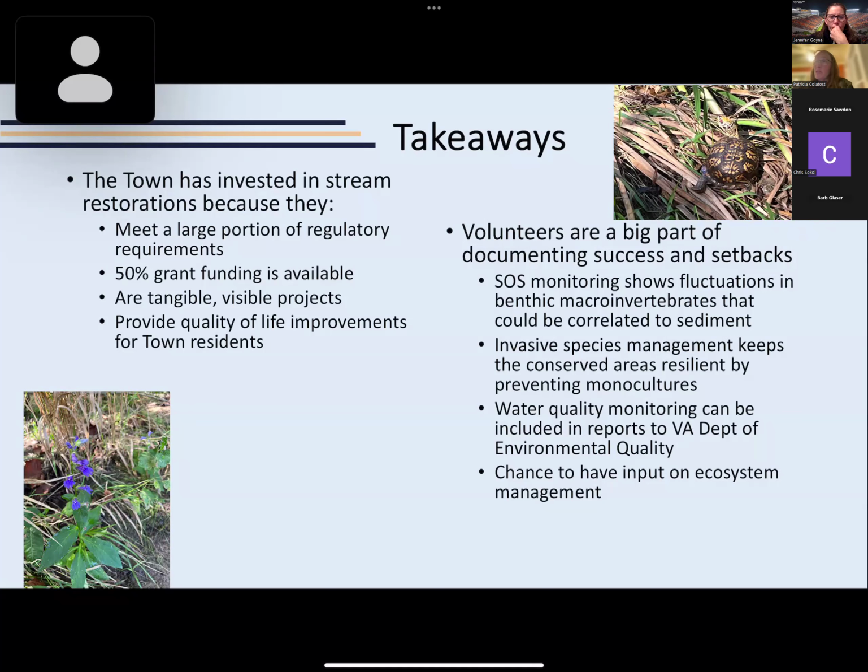The sediment numbers have a lot to do with the type of land cover you have and how much construction you're doing at any one time. When this was done, I think there were four active construction sites in Christiansburg. We have 53 right now. And that doesn't count small homes.